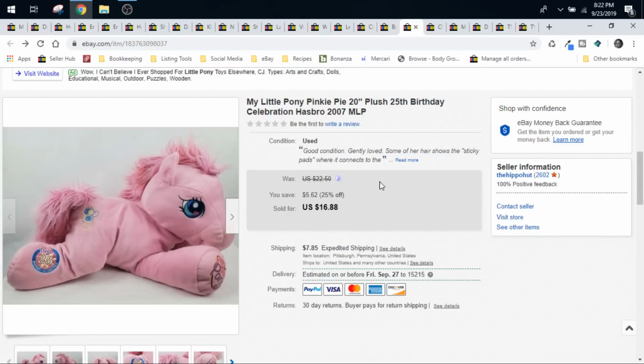Just a small aside. I paid $1.99 for this one. It was very big. It was 20 inches. She weighed over a pound on her own, so you can see here I did charge shipping.